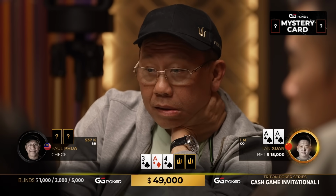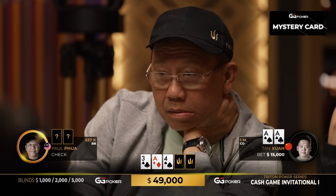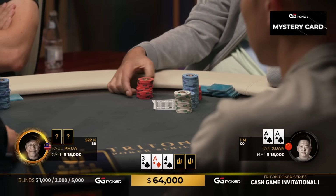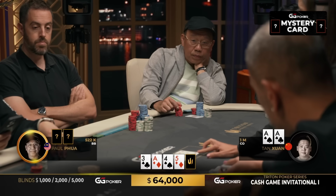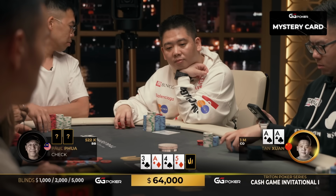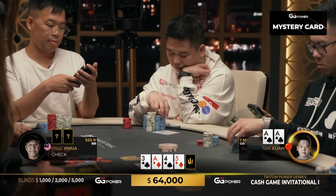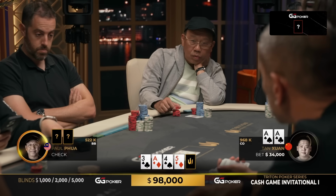Pocket aces for Tan Xuan turning into top set here against Boss, whose cards we blocked out because it's mystery time. This was a 12K open, 15K follow through. 4-liner on the board with backdoor diamonds as Boss check-calls, bringing the pot to 64,000. The deuce is a very small part of Paul's range, especially because Tan Xuan's got 2 aces in hand. He blocks ace-deuce. He can safely value bet this.